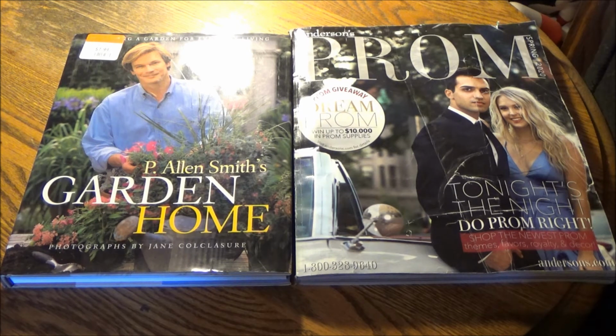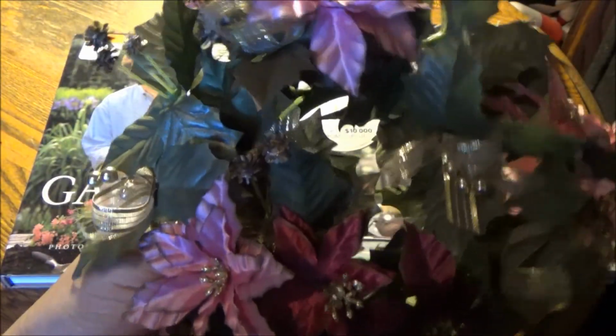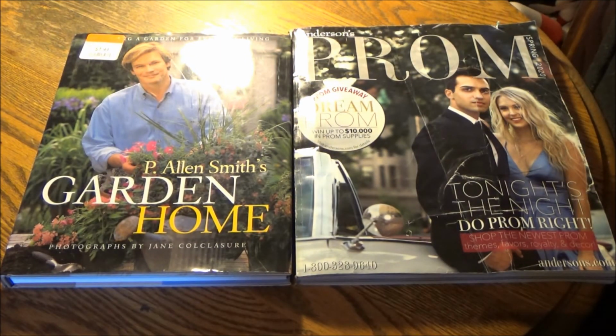And eventually, once everything settles down, you will have a Pinterest-worthy boutonniere or corsage from your own garden home, which will serve as the centerpiece for your buzzworthy prom night. Courtesy of P. Allen Smith and Anderson's. And of course, the Thrift Store Rundown, the only YouTube channel that would even think of doing a combination like this to help you with your prom night.